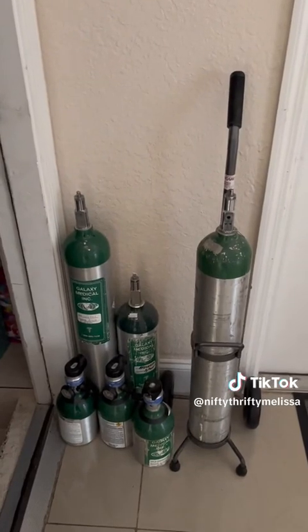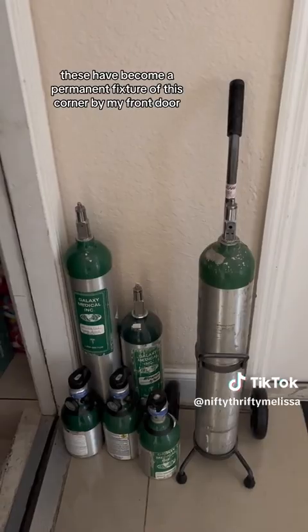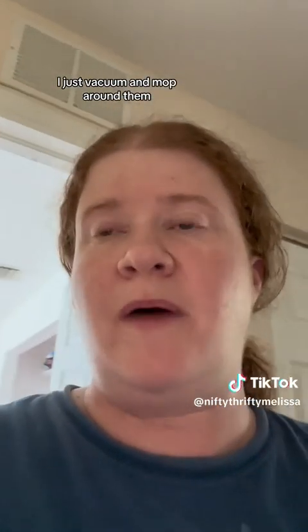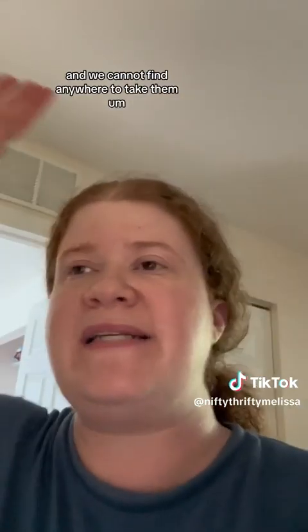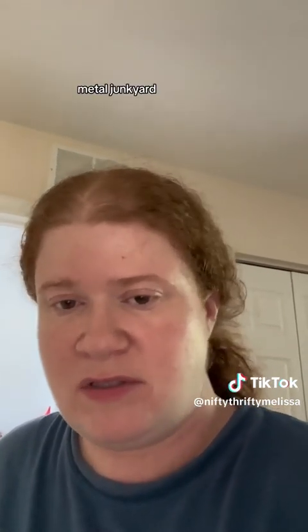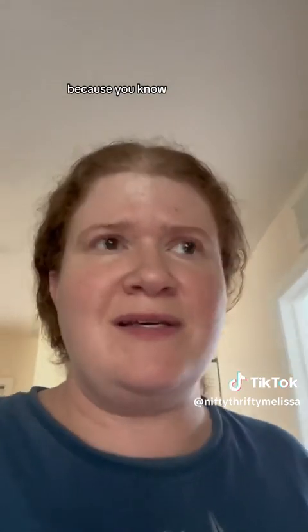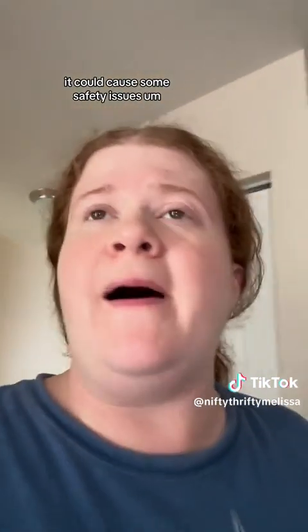These have become a permanent fixture of this corner by my front door. I like to think of it as an art installation at this point. I just vacuum and mop around them, and they have been here almost 2 years, and we cannot find anywhere to take them. The metal junkyard won't take them unless we drill holes in them to prove they're empty, which I totally get because they're an explosive. It could cause some safety issues.